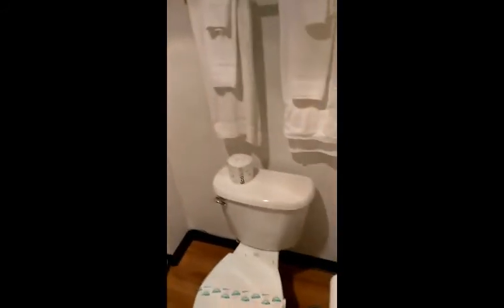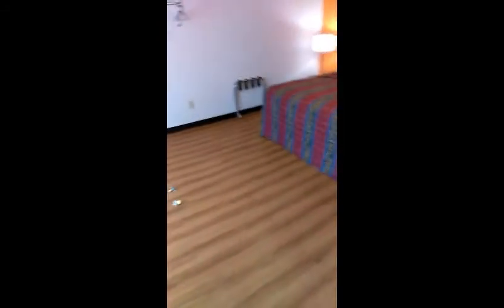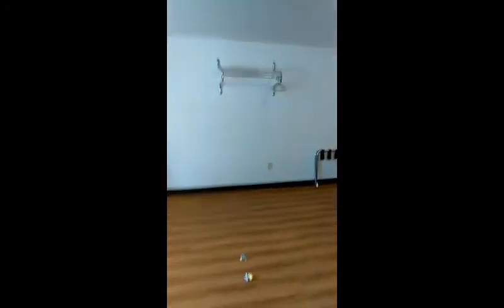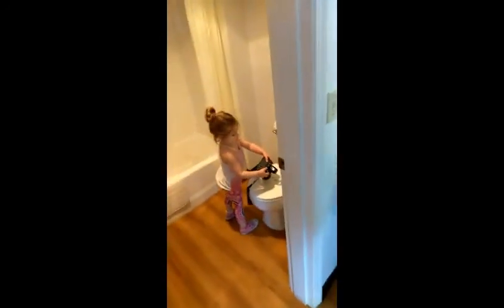There's a hot tub. It's a little hot tub. There'll be some pictures on the blog. So there's a little hot tub, and then there's a pool as well. So it's a really good deal for those amenities. And a nice king-size bed. And Millie's getting 100 pictures of the toilet.